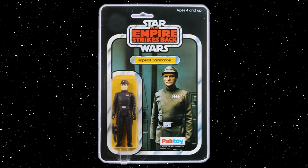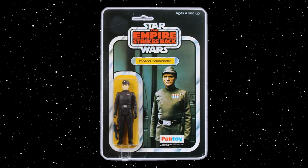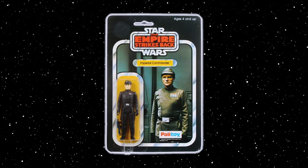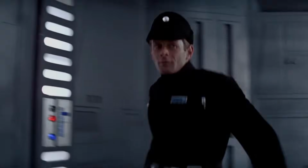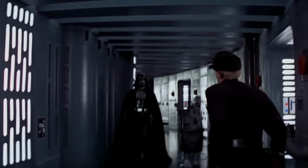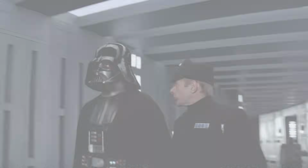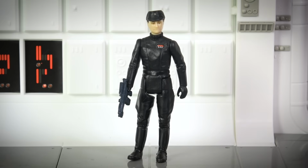Yes, sir. The Imperial Commander was sold on a card back that featured a photograph of General Veers, despite the figure's uniform being completely the wrong colour. In fact, the black Imperial officer costume was actually seen more frequently in the original Star Wars film. Yet I always felt the generic nature of this design meant he could stand in for any Imperial officer you wanted him to be. Returning to Cloud City, we get 3 more Bespin themed characters.